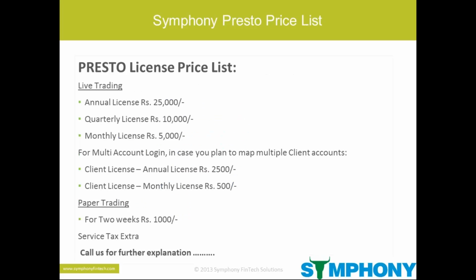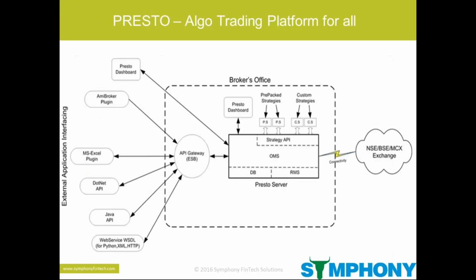I do not have any more questions, it looks like. One more thing I just wanted to say: besides this execution algorithm which we have shown you, this is the high level architecture of our platform. This is an enterprise level trading platform. You have server side components which are deployed in the broker's premises. There is an order management system, a risk management system, and a database. There are APIs which are deployed in the broker's server or data center, which is connected with a high speed lease line to the exchanges. On this server, we have these pre-packaged exchange approved algorithms which are deployed.